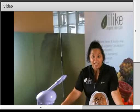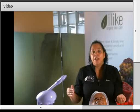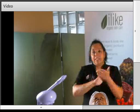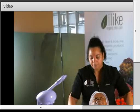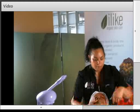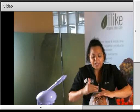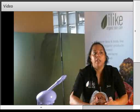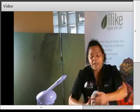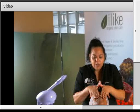You can also use steam at the same time while you cleanse. That'll also assist with emulsifying the product. It'll also start to get the exfoliation process ignited by loosening up dead skin cells and warming the skin. So just begin by applying the cleanser all over the face and neck, and then work it into the skin by starting on the neck and then working up to the facial area, to the chin, to the cheeks, the nose, and the forehead.